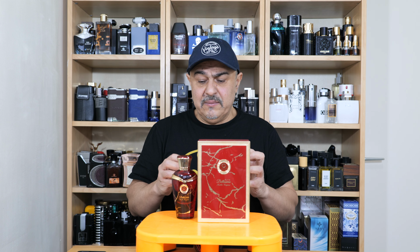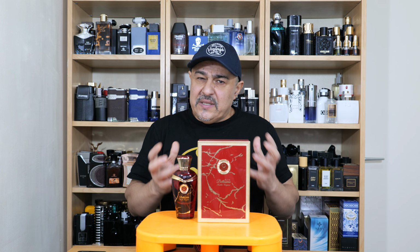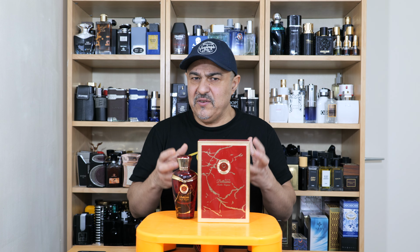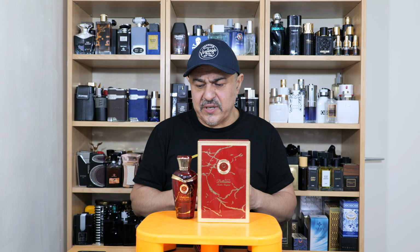And in terms of the age, it is ageless to my nose, but because of those white florals, it could give it a little bit of matureness. So I would say 25 and up to be on the safe side. But if you like this kind of fragrance and you're a young lady, you can easily rock it.